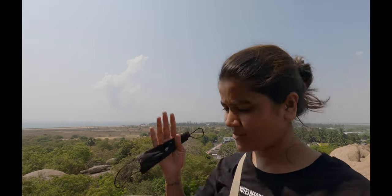Maheshwaram temple. So hot, but yeah, there's wind coming, so it's a little relaxing. But yeah, let me show you the temple.